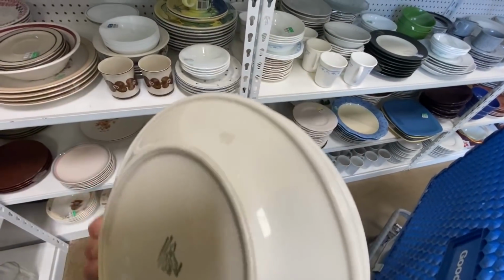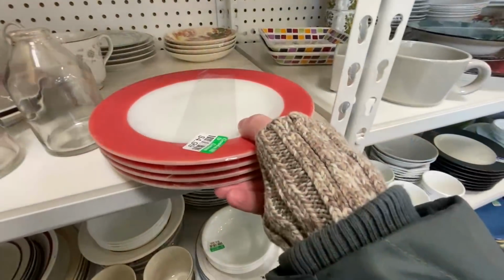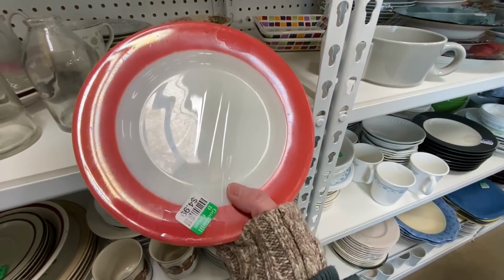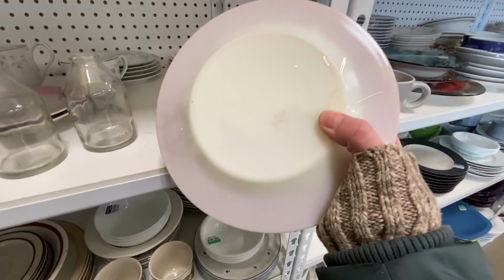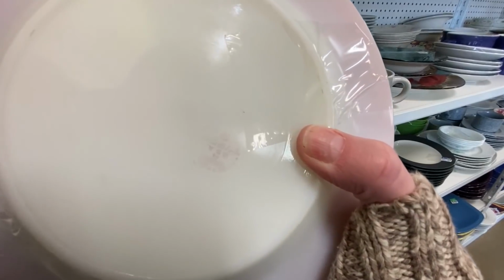Treasure number two, Shenango China plates. What? Treasure number three, whatever this milk glass plate is. Four of them for $4. Not too shabby.